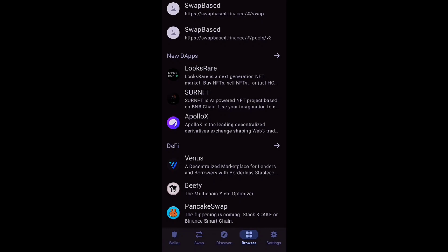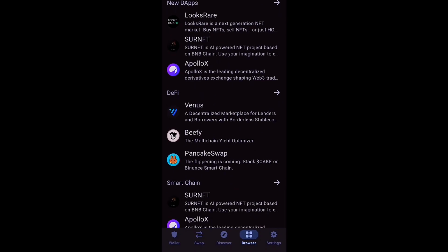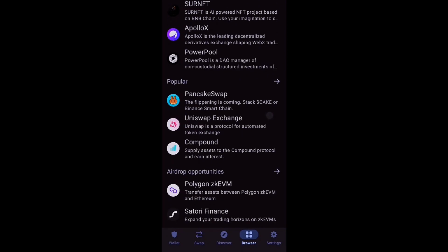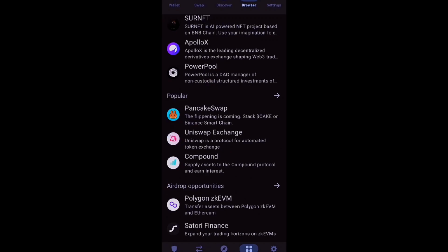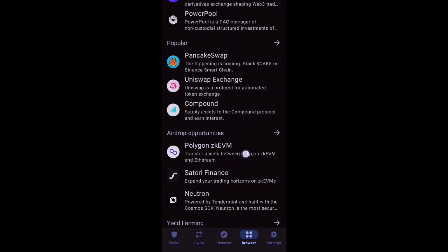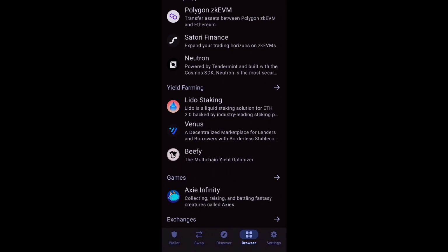So under the browser, now you see some new dApps that are just emerging into the crypto space. Then we have the more mature DeFi protocols, then some of the protocols on the smart chain. They also have listings based on the popular DeFi protocols, the yield farming. Here you can also provide some of your tokens. You can also look into the games.